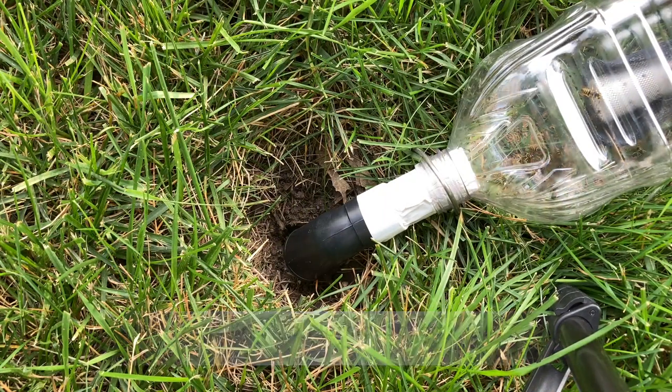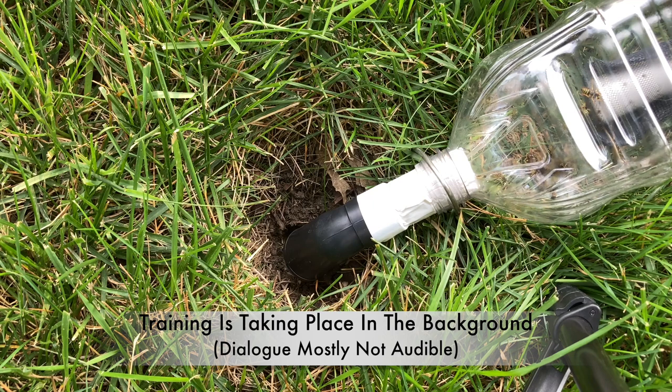As we see them coming back to the nest in here, when that activity slows down enough, we're going to start stomping around.